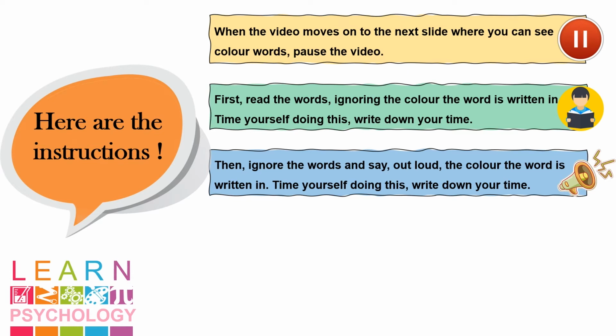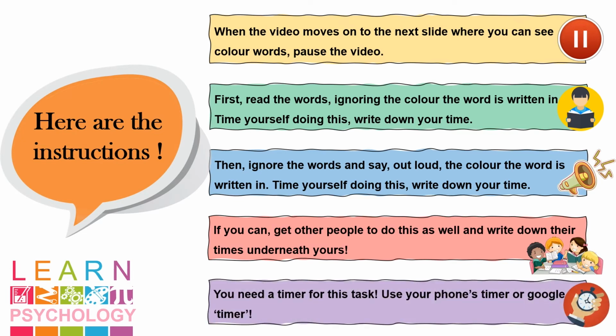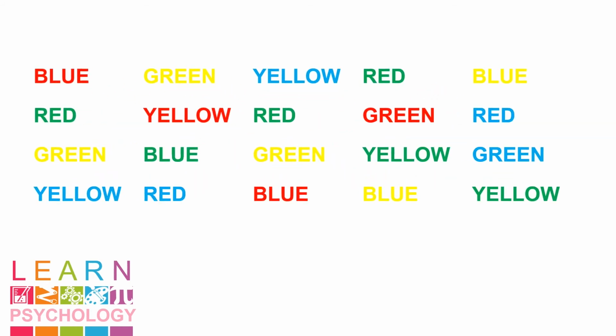If you make a mistake, stop, correct your mistake before you move on to the next word. Again, time yourself doing this and write down your time. If you can, get other people to do this as well and write down their times underneath yours. And you need a timer for this task, so either use your phone's timer or Google Timer. Pause the video here to perform the experiment and come back when you're ready to discuss your timings.